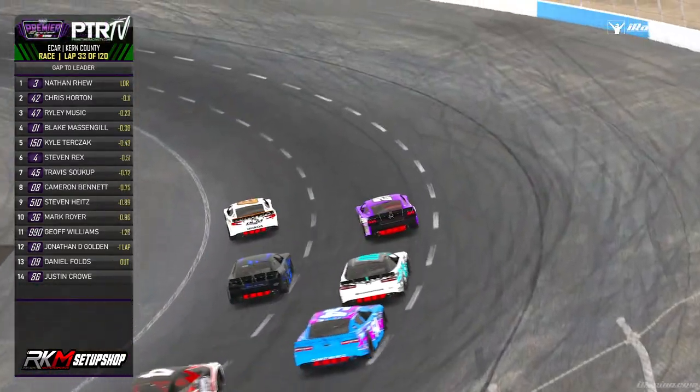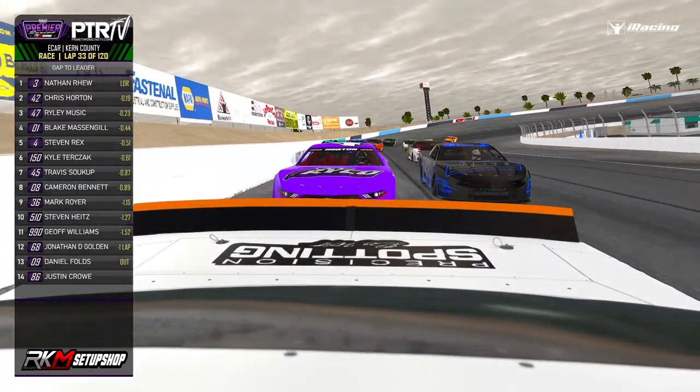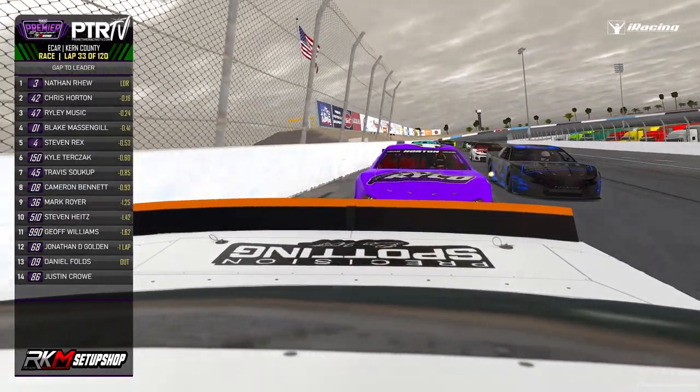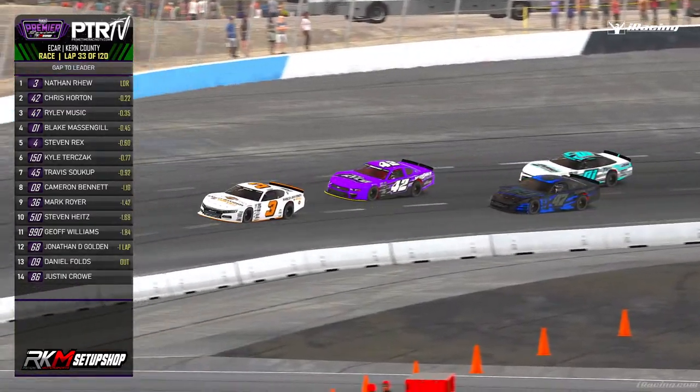Chris Horton there on the outside is Horton here. A Rue for a P1. He's trying. Riley Music there on the inside trying to put pressure through. Side by side, they keep going around. And here we go. Riding on board with Nathan Rue, who's looking behind him at Chris Horton. And we'll see where this goes.